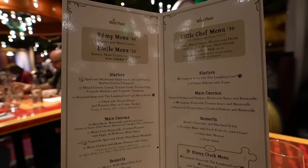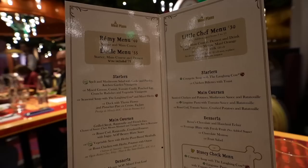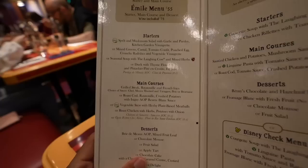I love it. In Disneyland Paris, they do two prefixed menus. You basically can get the $40, which is an appetizer and main course, or you can get the 55 euro, which is starter, main course, and dessert. Or if you want to go crazy, $75 for a wine inclusion. And this is the kids' side, 30 euros for starter, main course, dessert, and drink. Their entree sounds delicious. Grilled steak, ratatouille, and french fries.